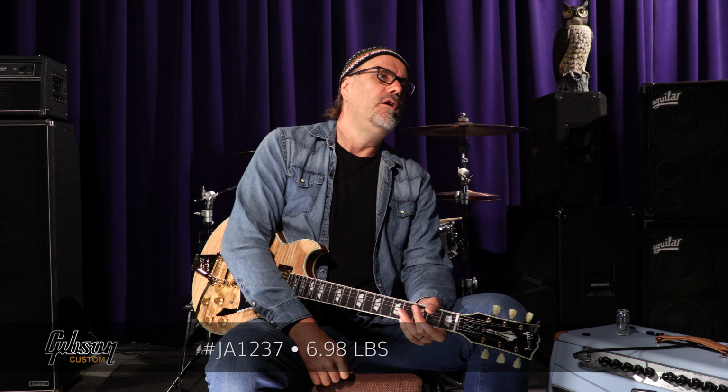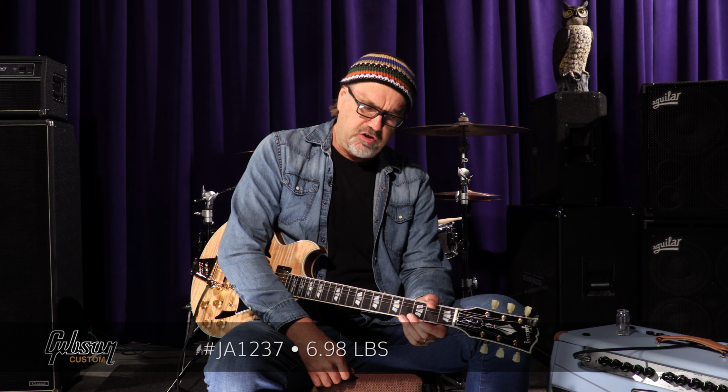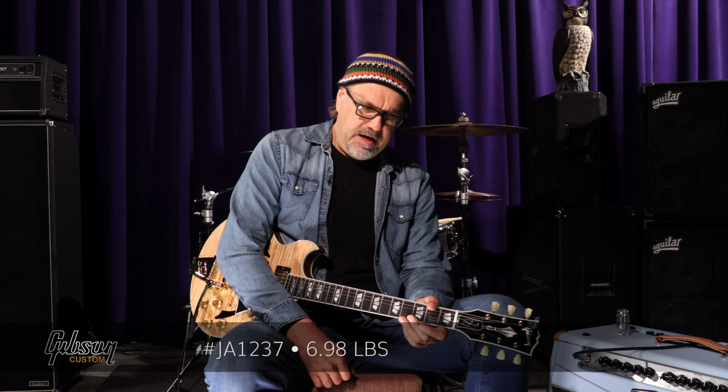This is a Gibson Custom Shop Johnny A signature model, JA1237, an antique natural. Nowhere is that said, except for right here and right now. Here in Wildwood Lair, Gregory Cockery. This is 6.98 pounds, that's nice and light. Glorious instrument. Very dynamically sensitive. That's what I look for, dynamic sensitivity.